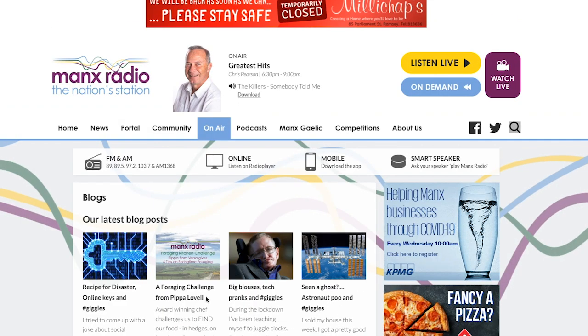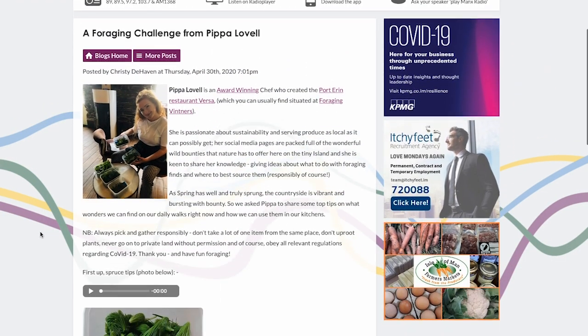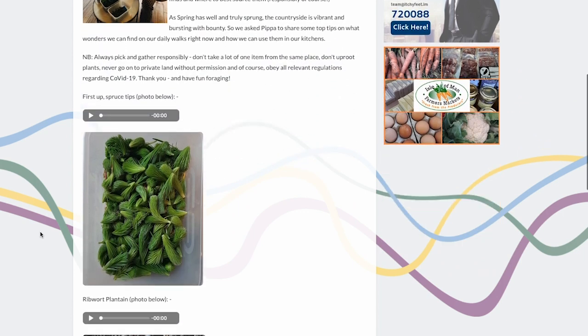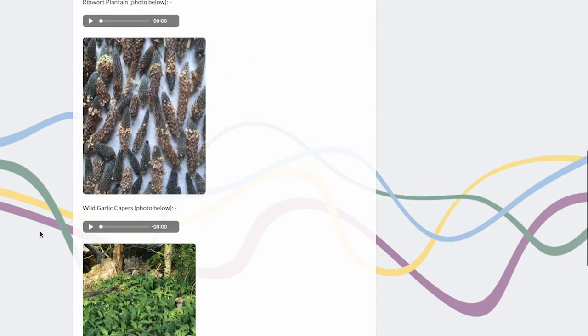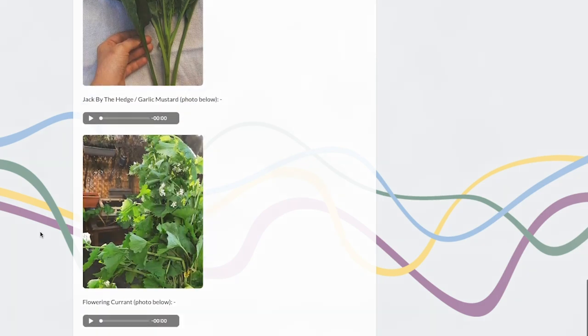I'm just having a hijack moment. I don't know if you saw last week's special Foraging kitchen blog. It was inspired by Pippa Lovell from Versa, who's been giving us hints and tips about what we can find out in the countryside at the moment. I followed her advice on some of the bits and pieces she suggested.